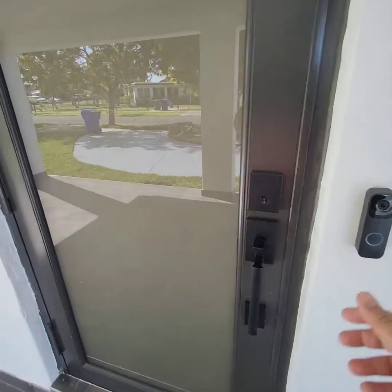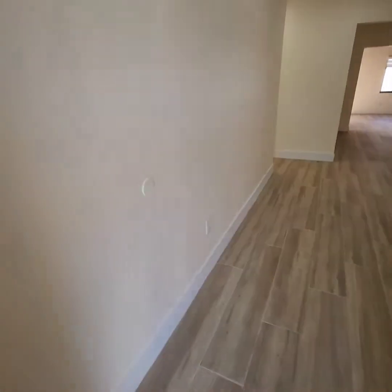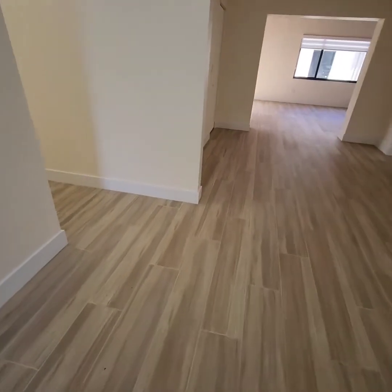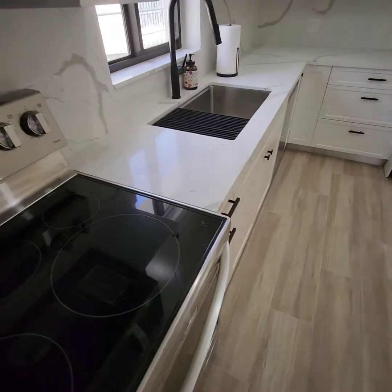Today we have a good one, haze removal. And on top of that, acrylic paint removal on this wood-like porcelain floor. As you can see, it's extremely cloudy all throughout. We got paint droppings of acrylic. This is definitely a nightmare.